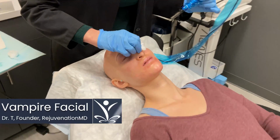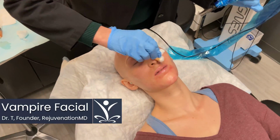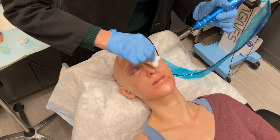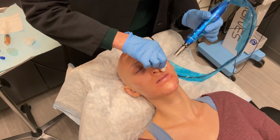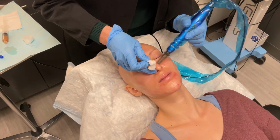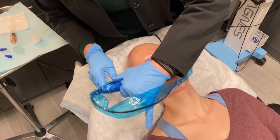Microneedling has been around forever. We're going to do your nose now. But, you know, we just keep adding to it. So this time we're adding platelets. She could also do Scarlet, which is microneedling with radiofrequency.